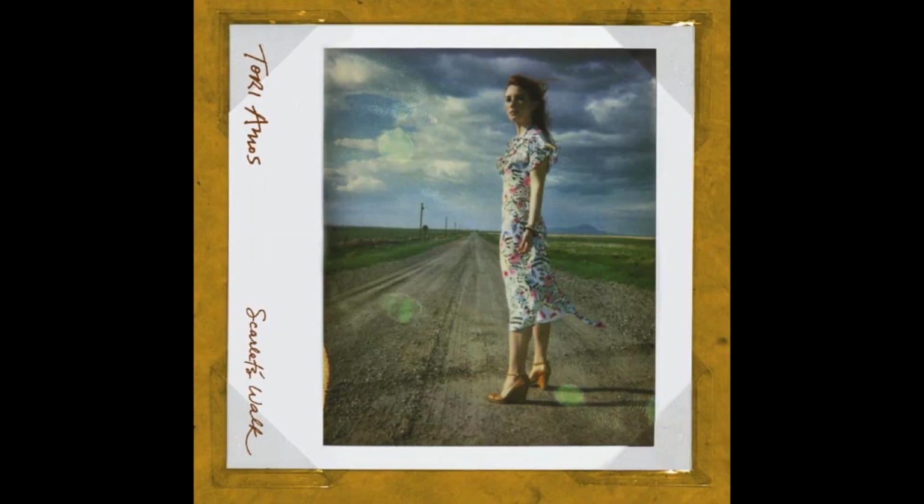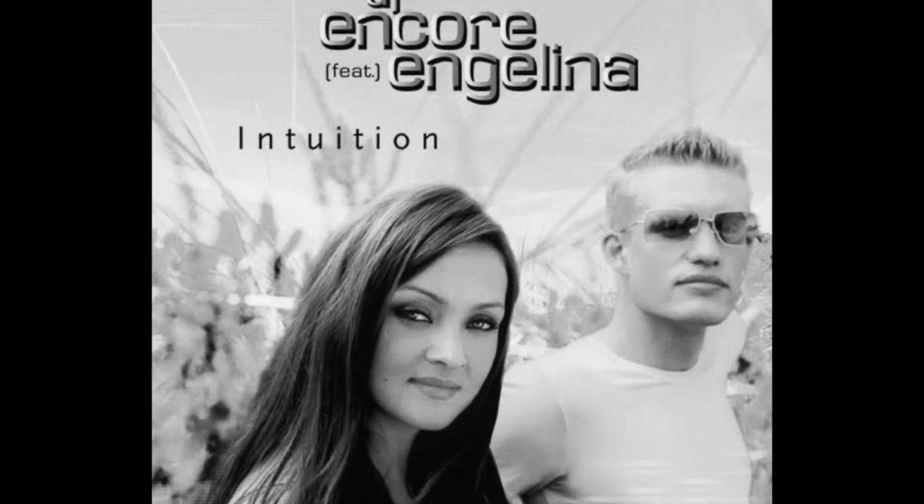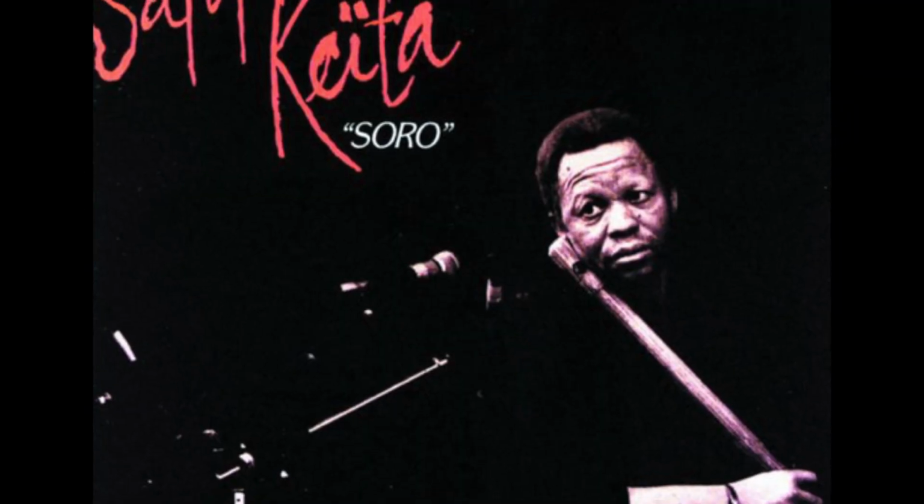Let's get started with the song I wasn't familiar with until Natalie told me it was Tori Amos's Carbon. And it then picked up energy to get the party going with DJ Encore and I See Right Through You. I liked this song when it first came out and I still do. Next up, it got a bit more eclectic with one of my favorite artists. It's Salif Keita with Womba.